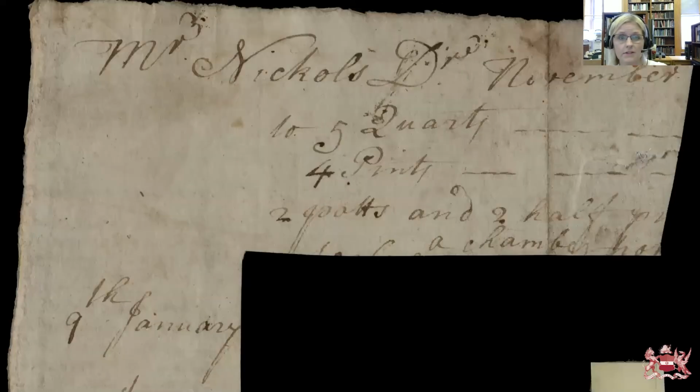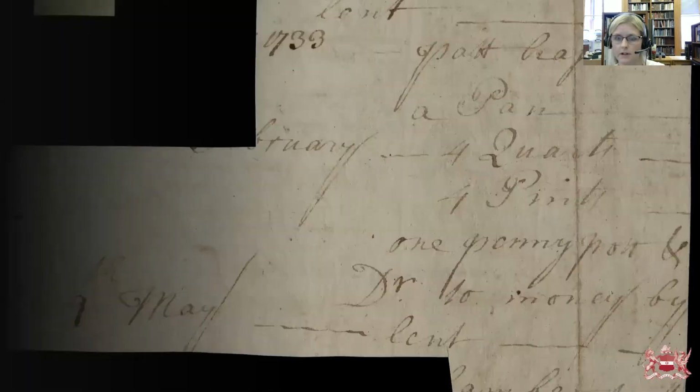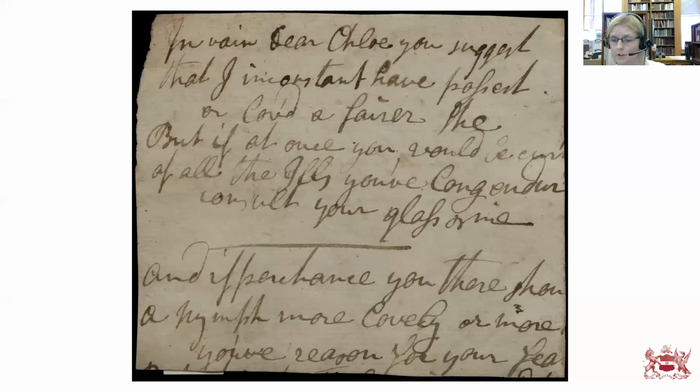This is the receipt, which is where we have got that it is this Dr. Nicholls, and then we worked out that it was Frank Nicholls. And that's the reverse of that same fragment, which shows you the drawings and description. And then you can just at the top see the date, 1733. And that's part of the same bill. And this is what I thought was a love note, but is actually part of a ballad.